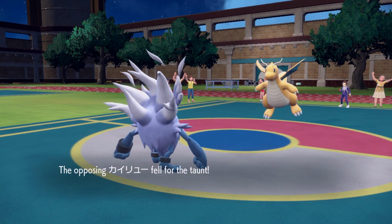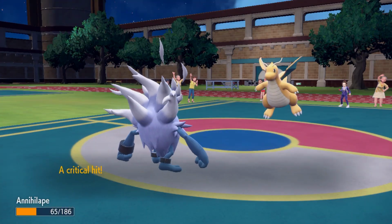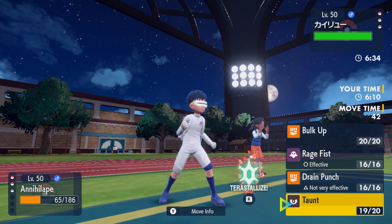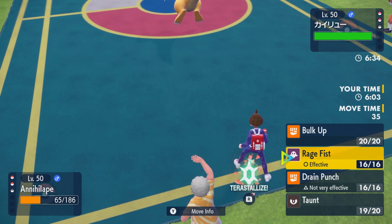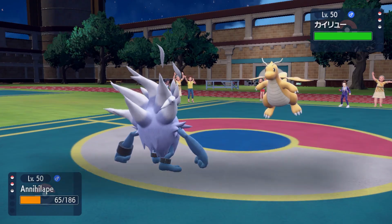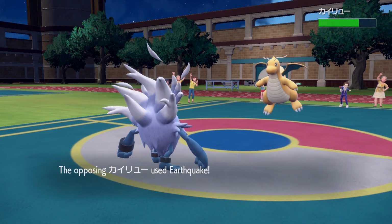I guess they could Scale Shot, which would be pretty annoying in all honesty. Actually, now that I think about it, Scale Shot would be really bad for me. Oh, wow. Critical hit. That's pretty annoying. We could bulk up. If we bulk up, we're probably going to survive a hit from them. They also might go Terra Normal here. I'm going to Rage Fist. If they Terra Normal... Okay. Yeah, we might live another Earthquake, but probably not.